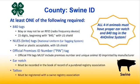For swine ID, to be official in the state of Indiana with the Board of Animal Health, you must have at least one of the following: 840 tags, which may or may not be RFID or a radio frequency device, again 15 digits beginning with 840. The NUES Bright tag, or National Uniform Ear Tagging System, steel or plastic, are both acceptable with the US shield. Official premises ID number, or the PIN tag number, must include the premises number as well as the animal's unique ID imprinted by the manufacturer.